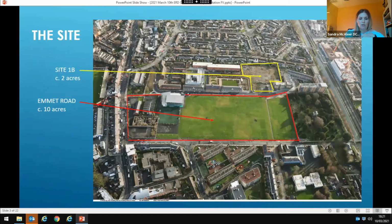So first of all, to outline the site, I have a red line boundary here shown in the site. It's 10 acres and the site extends from the boundary wall of Goldenbridge Cemetery right out, fronting onto Emmett Road. So that's the 10 acre.